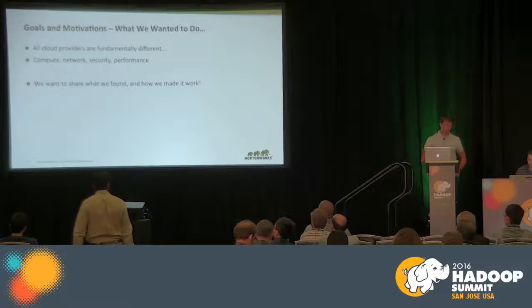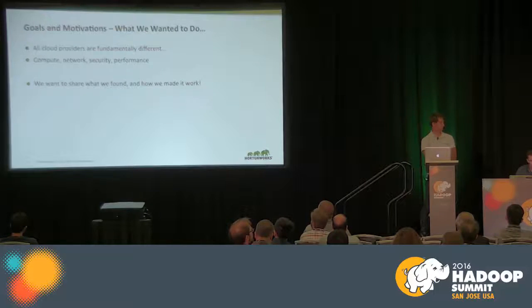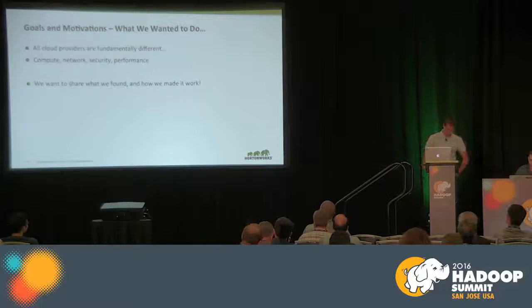Fundamentally, since all cloud providers are pretty much different, we wanted to have a unified process for all these things. So basically hide what's underneath. You have to interact with one API, one interface, or one CLI shell, and we care about the differences under the hood. And obviously, every cloud provider has different compute, network, security, performance, and other options which we have to take care of in Cloudbreak. So let's share what we have done and what we have found during these 2 years and 2.5 years since we started to work on Cloudbreak.